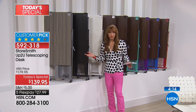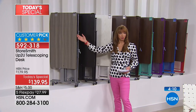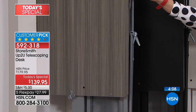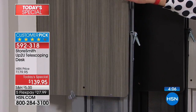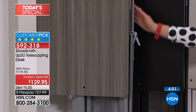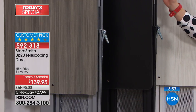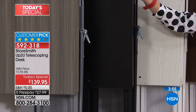Really, the hardest thing you're going to have to do is pick your color of choice. The platinum gray has been one of the most popular. It's a beautiful, almost smoky platinum gray. And you can see that powder coated steel, that wonderful soft brushed finish. Black is obviously a safe way to go. It's a nice deep ebony black.